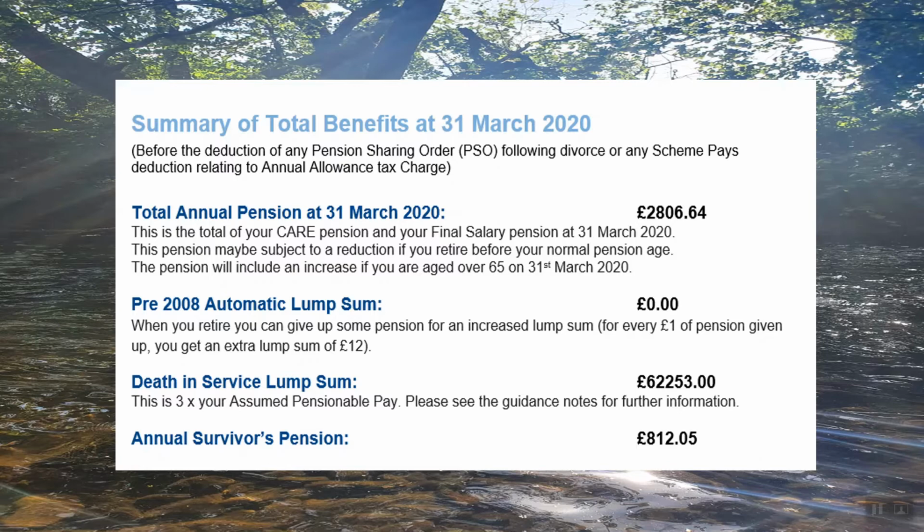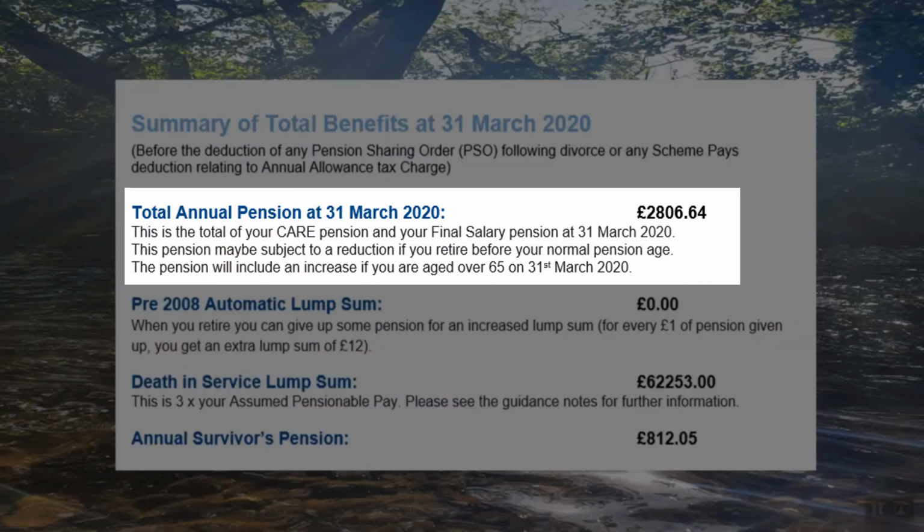This protection has been successfully challenged in courts as being unlawful on the grounds of age discrimination. We are currently awaiting legislation as to how this will affect your pension. You do not need to do anything to claim the protections. Your pension will be automatically assessed under the revised rules. Further information can be found on our website at www.peninsulapensions.org.uk.